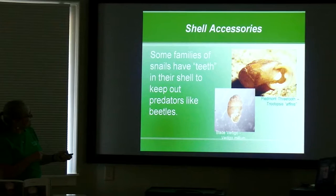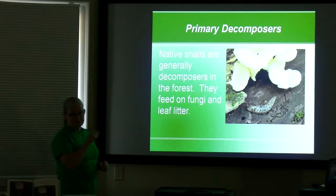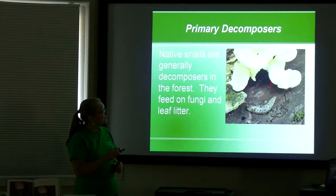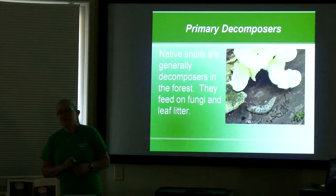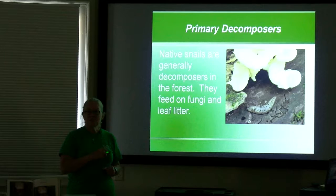Native snails are generally decomposers in the forest, and this is an important point. Our native snails are decomposers. Almost every one of our native snails eat only decomposing matter like rotting logs. They do eat fungi, which is not really decomposing at that point, but they do like fungi. They might eat algae. They eat some roots for plant matter, but they don't eat leafy vegetables. So if you see snails on your lettuce or cabbage, it's probably not a native, because our natives are mostly decomposers.